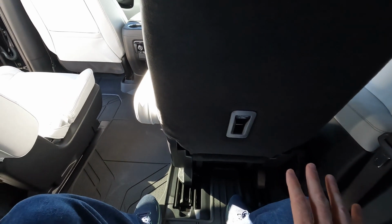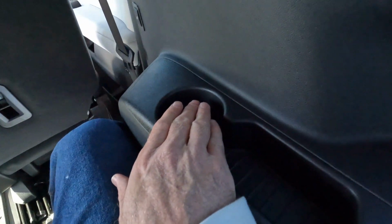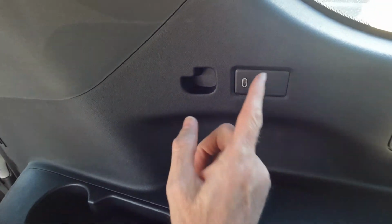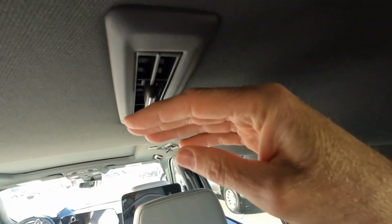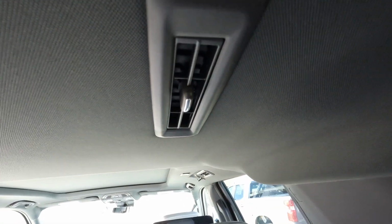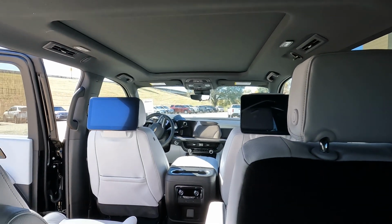Chevrolet offering a lot of space back here for third row passengers. A cup holder, which is going to be on both sides, a little bit of space back here, and a USB port. And something else that I really like that these Suburbans have is instead of having the air conditioning vent maybe located somewhere down here, it's located in the roof area. That puts it closer to your passengers. It's going to help them to be comfortable quicker when it comes to adjusting the air temperature.